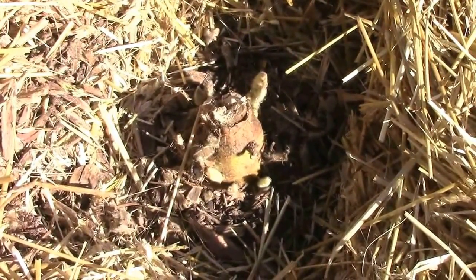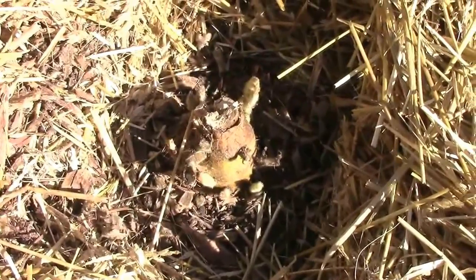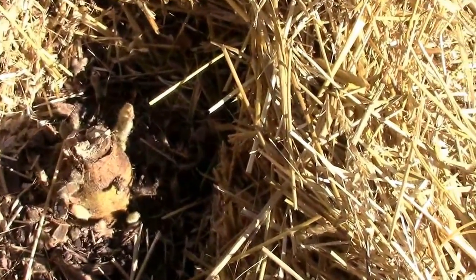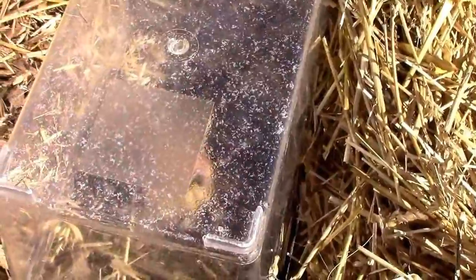And even if it looks like it's dead, I'll probably just go ahead and cover it with straw and see what happens next spring. But I was amazed that it lived through the hard freeze, and well, we've had several freezes, but it's still alive anyway.